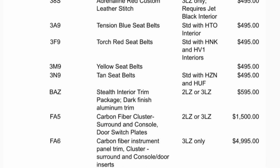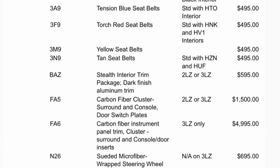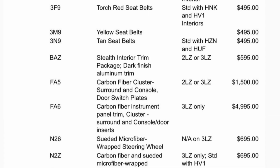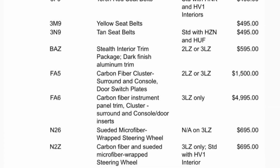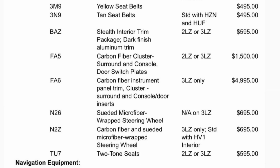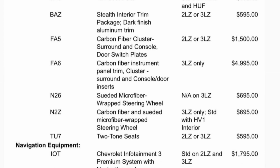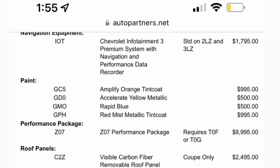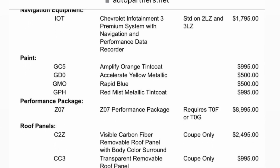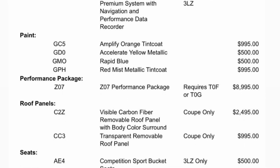And other things like seat belts, interior dash trim, the carbon fiber console surround, a lot of those things are again the same price as what you see on the Stingray. So they did a good job of managing option prices between these, because generally speaking, the option prices on the Stingray and on the Z06 are incredibly cheap compared to so many other high-end sports cars, especially when you get to exotic European cars. On this page, you see some more carryover prices like the infotainment system if you get the 1LZ. All the prices for the extra paint colors are the same.